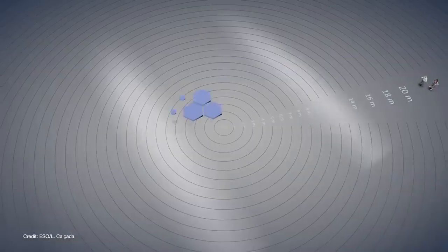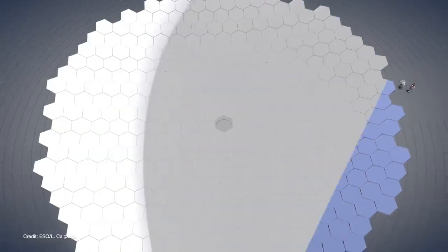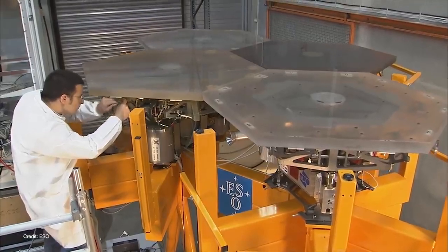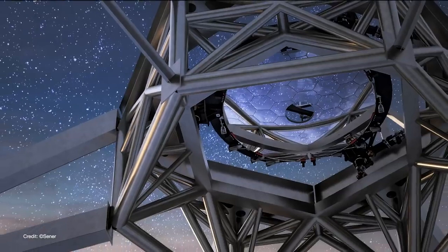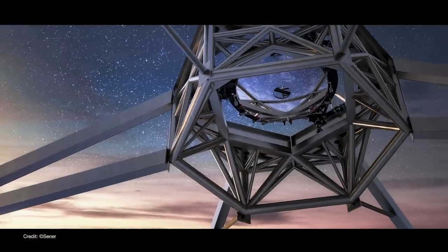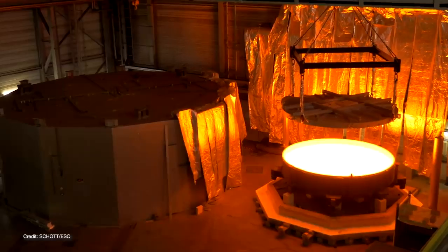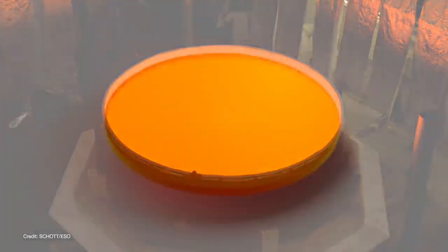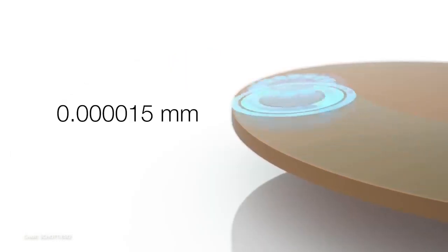The primary mirror consists of 798 hexagonal segments. Each segment is about 1.4 meters across, but is only 50 millimeters thick. That makes the mirrors lightweight and easy to produce. The secondary mirror is convex-shaped. It's 4.2 meters in diameter and weighs 3.5 tons. It will be the largest secondary mirror ever employed on a telescope and the largest convex mirror ever produced. The mirror will be shaped and polished to a precision of 15 millionths of a millimeter.